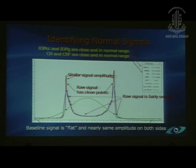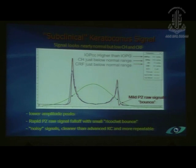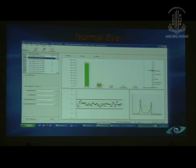If we look at the normal signals in an ORA, this is what they normally look like. And if we look at subclinical keratoconus signals, you'll find that there is a blunting, there is more bounce, and the whole ORA signal is wider because it takes that much longer for things to return to normal. And there are much noisier signals as well. This is the keratoconus match index, and you can see here that this patient has a very high 1.05, which is an absolutely normal cornea, and this is the one eye that you can probably safely look at while doing LASIK.